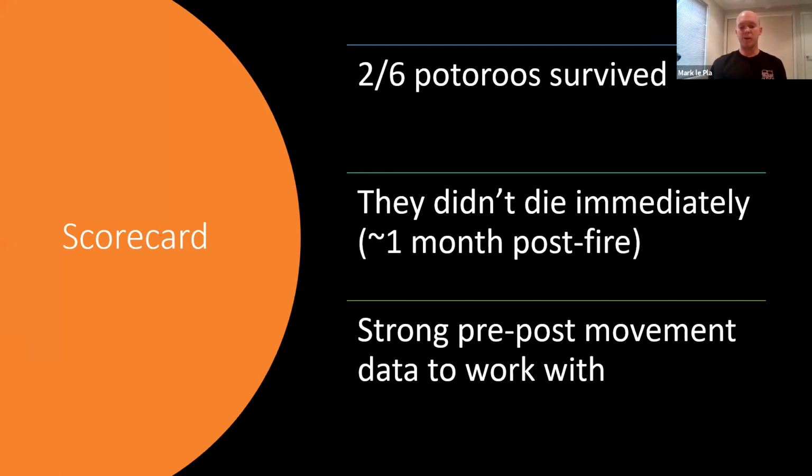So I guess when we finish that burn, we end up with about 2 of 6 animals surviving, but importantly, they didn't die immediately, which is what we saw last year. So they survived upwards of about 1 month post-fire, and then they started to fall off. What this means is that we do fortunately have some pretty strong pre and post movement data to work with now.